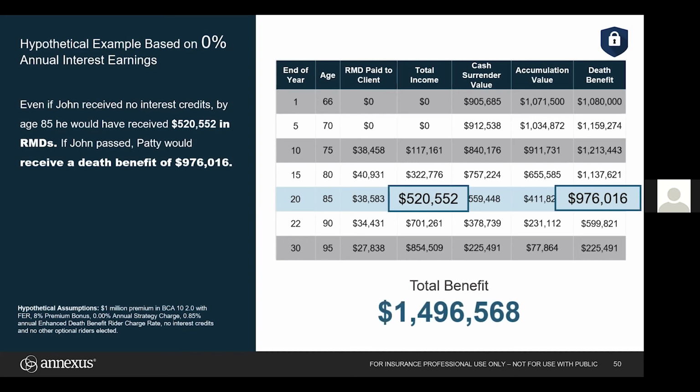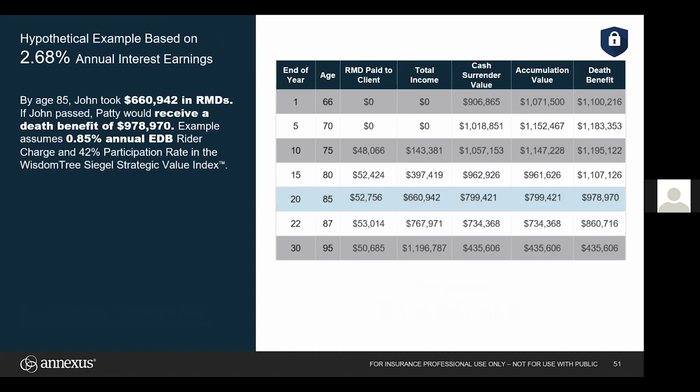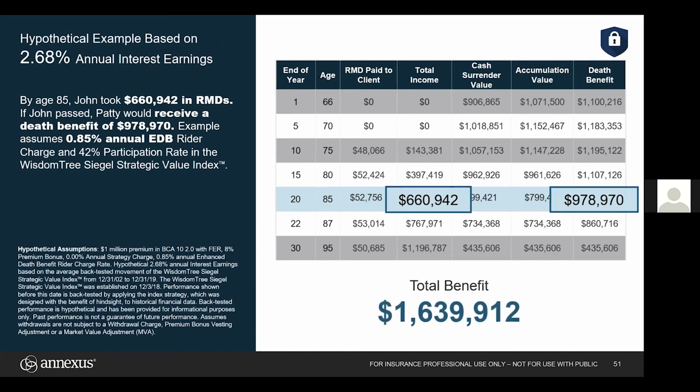Now, let's take a look at a hypothetical scenario where we do have some earnings. If we look at this one, the total benefit is just shy of 1.5 million on that initial $1 million. But again, let's assume 2.68% hypothetical earnings on this scenario. In this scenario, he's able to pull out $660,000 in RMDs and still leave that death benefit of $978,000. So that's another big step up from that 1.5 to this 1.6 million dollars off that initial $1 million investment. And again, that was with under 3% earnings. We've seen, as you saw earlier, on average much more than that. So this is still a pretty low assumption. It's really speaking to the power and the strength of the BCA.